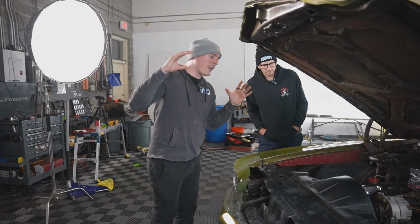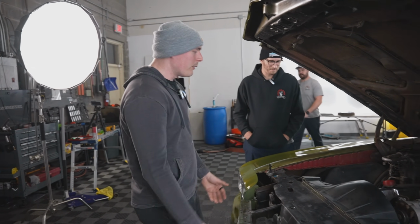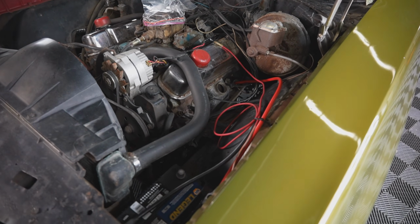The good news is that the owner replaced the battery, so we don't have to buy one this time around. So it's a fresh battery. We don't have to use the jump boxes. Well, hopefully we don't have to use the jump box. Depends on how much it doesn't want to turn over.